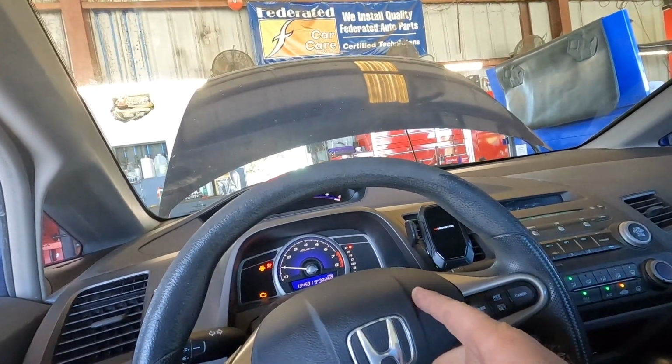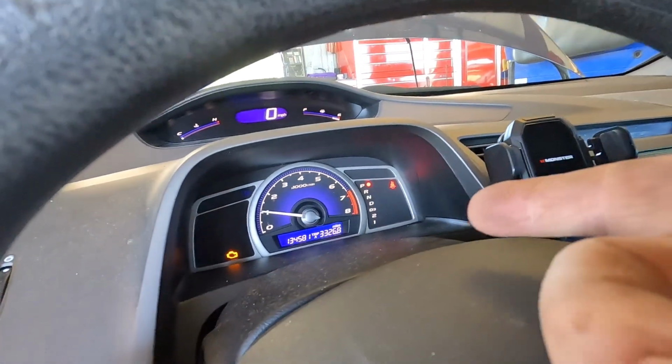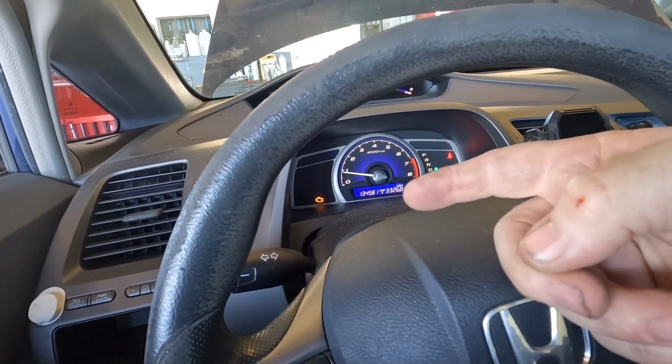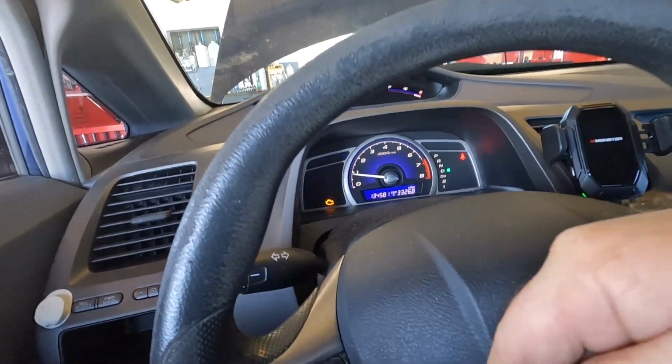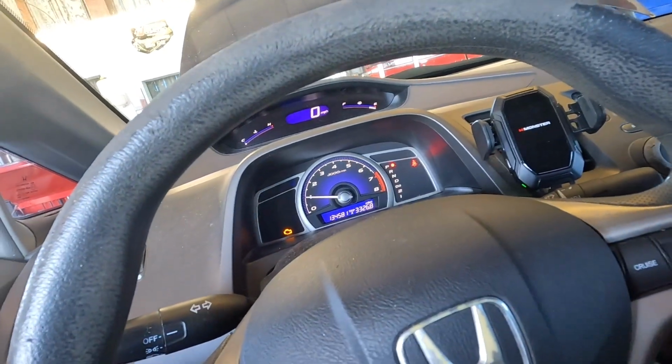This is a 2009 Honda Civic with 134,581 miles. The tach will actually drop off and then pick up, and in some cases it'll drop off and stall. Don't mind that check engine light. I'll show you why that's on in a second.